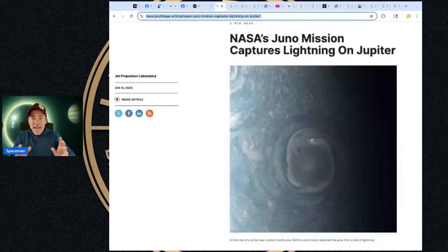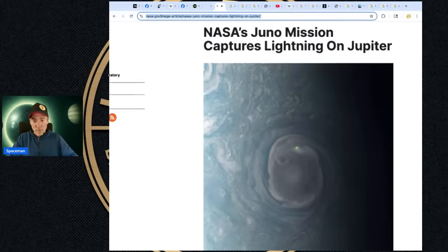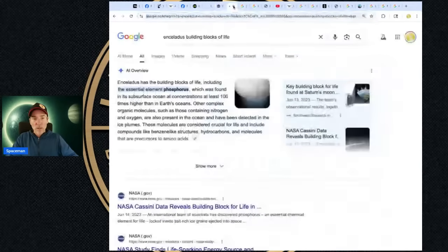NASA's Juno mission captures lightning on Jupiter, or a flashing green dot that they call lightning. It's like on, off, on, off, on, off. It's like Morse code. It was a secret astronaut mission where astronauts got stuck out there and they figured out how to create this Morse code. And so they're asking for help from the Juno spacecraft. So NASA has to say it's lightning. Anyway, no, it probably is lightning, but I thought that was pretty cool.